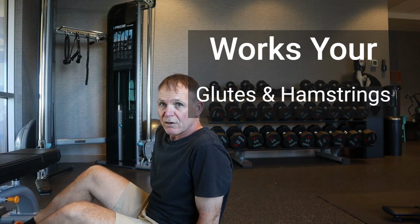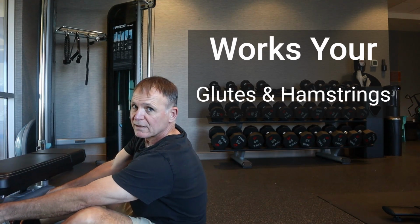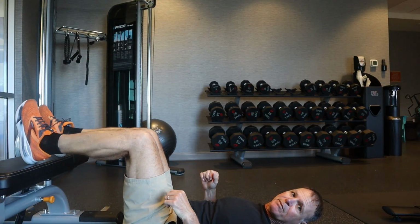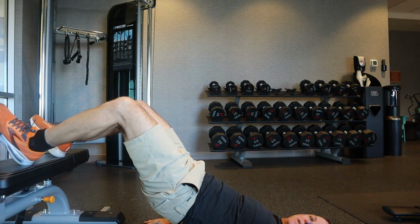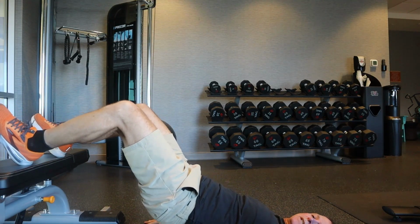Now, if I do this on a bench, see if I can pull this bench in here where you can see this. You're going to put your heels on the bench, and you're going to dig the heels in, and that's really going to put a squeeze on those hamstrings. So it looks something like this. Up and squeeze. Up and squeeze. Up and squeeze.